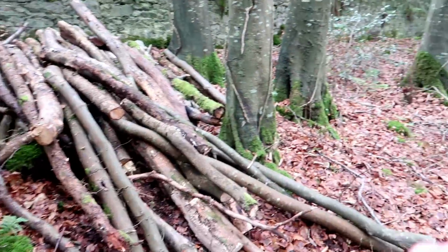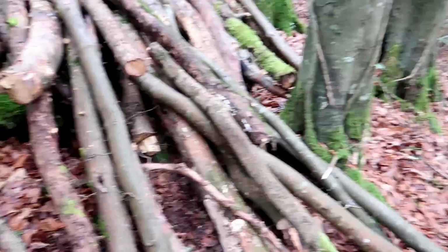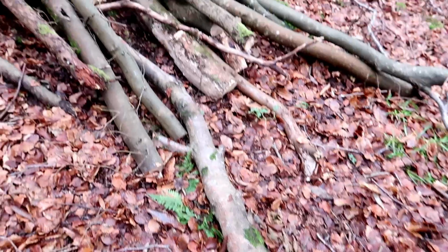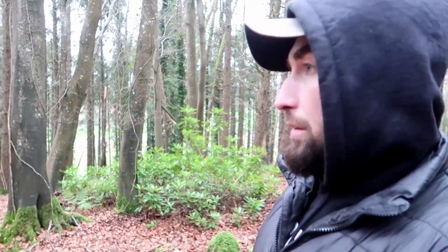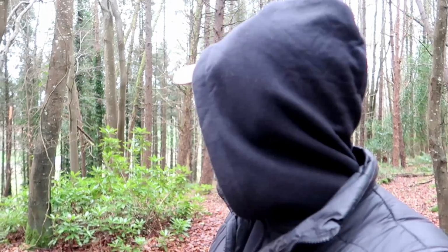Yeah, these are not the very big logs, but there are two reasons for that. We're not gonna have to chop that with the axe. The second reason is, as you can see from yesterday, my little chainsaw can't really handle the big logs, so I have to get a bigger chainsaw. Just don't tell Monika, not yet.